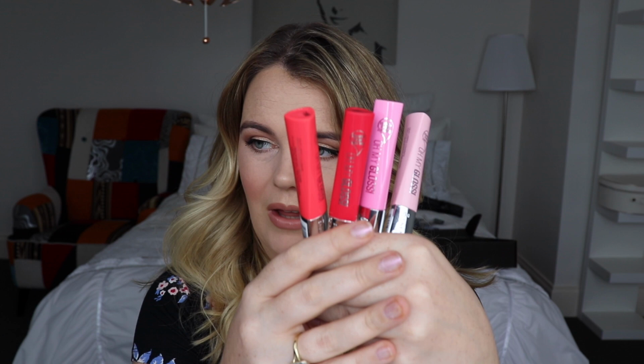So yeah. Next up we have some colored oils from Rimmel. So this is what they look like. I love, love, love these products. These are amazing. They're called Oh My Gloss and they are a tinted oil. So those are the swatches right there. They are so pretty. For an oil, I think they're quite pigmented.